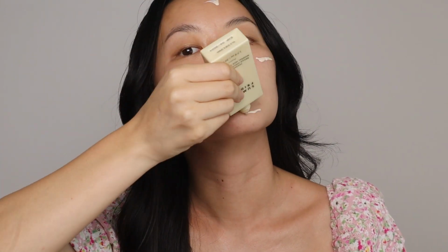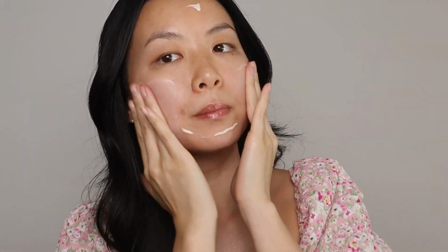I couldn't choose just one sunscreen. I love all 3 of these for different reasons. These 2 are actually quite similar. So the one that I wore today is the Summer Fridays ShadeDrops. This one I've been loving ever since they released it last year.